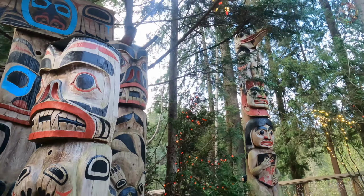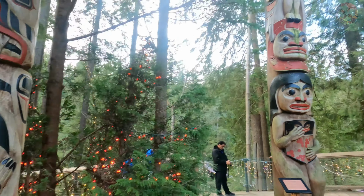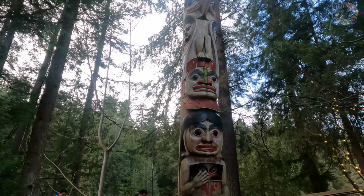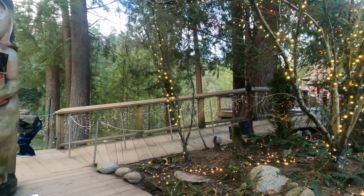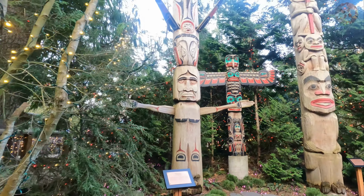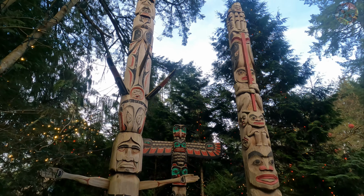So our first walk in the park was through these totem poles. There were a lot of them and each pole had a story to say. Many of the poles in the park, like this Raven Story Pole, were designed and carved by notable indigenous carvers Wayne Carlick and James Lewis.